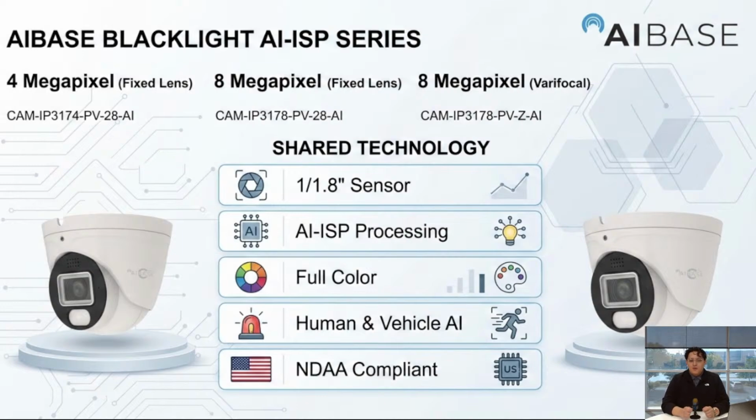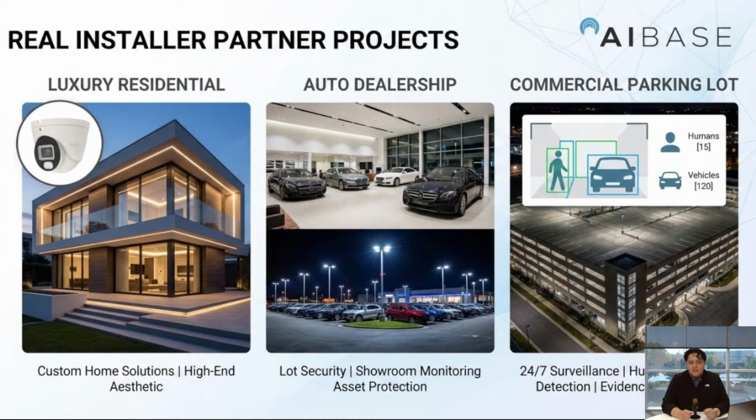Hardware captures the scene, but Blacklight AI-ISP helps refine it. Now, let's give you a few example projects done by our installer partners with Blacklight cameras. Next slide. One project was a large residential property, and interestingly enough, the homeowner wasn't unhappy with their ColorVu cameras. They were unhappy with their footage. They could see people, they just couldn't identify people confidently. So the installer partner replaced them with the Blacklight cameras. This upgrade wasn't about brightness, it was about image detail. And guess what? The customer was happy with the upgrade.